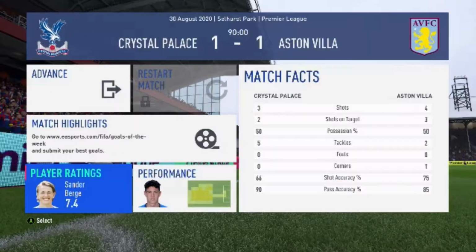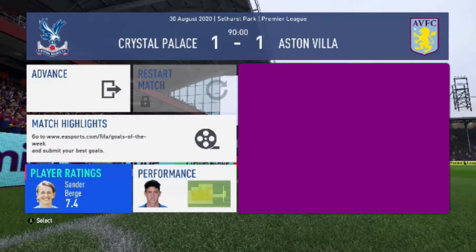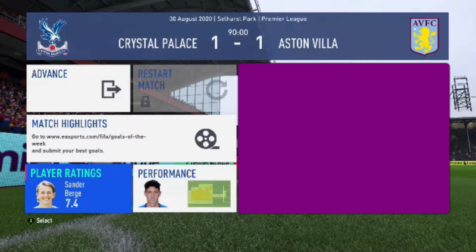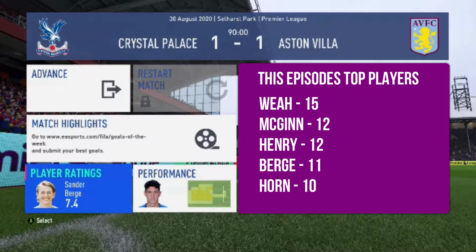Roy Hodgson shaking our hands there. As we can see, it was kind of one of those games where it was really deserving of a draw. Neither of us had more opportunities than the other really, and 50% possession each. Burge got man of the match with 4 points for the game. Henry with 2 and Upamecano with another 2. That means this episode's top players are Weah with 15, McGinn and Henry with 12, Burge with 11 and Horn with 10.